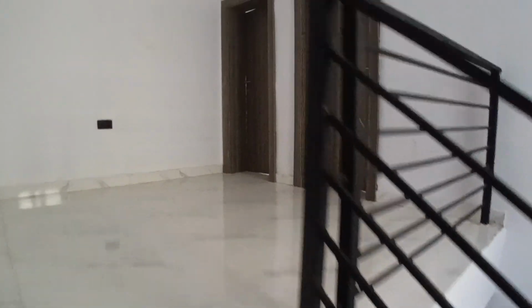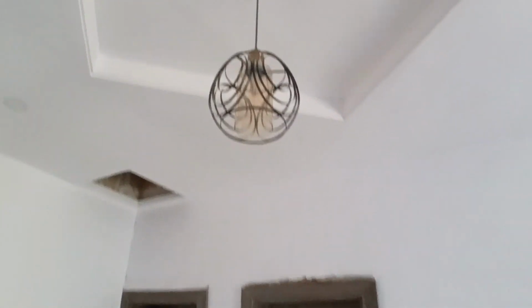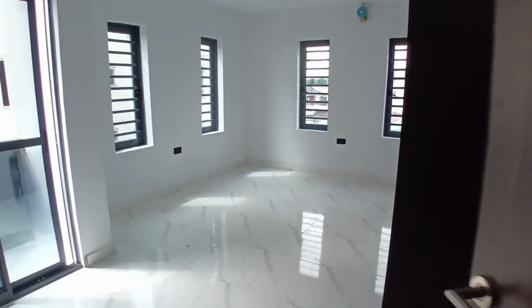When you own one of these units, you'll be very fit because it's a ground floor, a first floor, and the last floor, the second floor. You're greeted with this space. And you could also have this as a family living area, a private family living area, a family lounge. So, let's see this unit here. It's also very spacious.